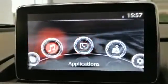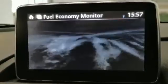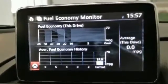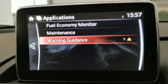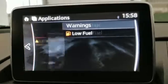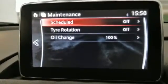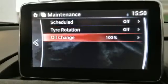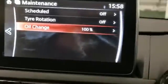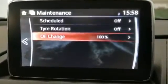Back to the home screen, applications, fuel economy monitor, very simple. Warning guidance, this means that we're low on fuel. And maintenance here, really this car's been serviced. It does not need looking at again in our workshops for another 12,500 miles or 12 months, whatever comes first.